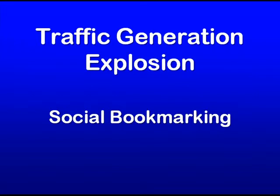Social bookmarking is another fantastic way to get traffic to your site, and also it's free. Essentially, bookmarking is something that you're probably already familiar with, but the whole social thing might confuse you. Let me explain. With your internet browser, if you find something that you like, it's very easy to bookmark something to come back to it later. Similar to if you were reading a book and you place a little bookmark physically in your book. We can do this with web pages.